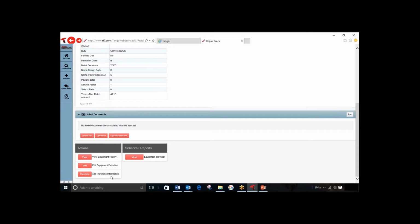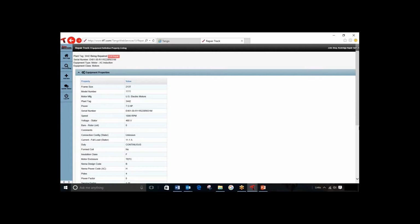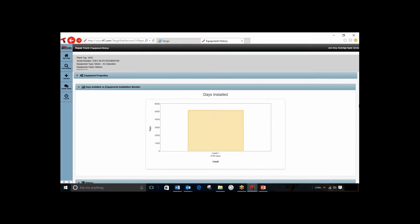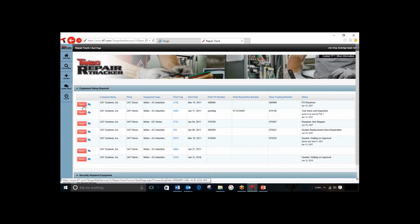So those are the actions that you get by clicking on the tag. One thing I should mention is, let's go back to the repair information for just a moment. They can view history, but they cannot view any price information. So if it's been repaired previously, this one hasn't, but if there was a previous repair, they'd be able to say who did the repair, what was done to it, but no price information would be carried through.